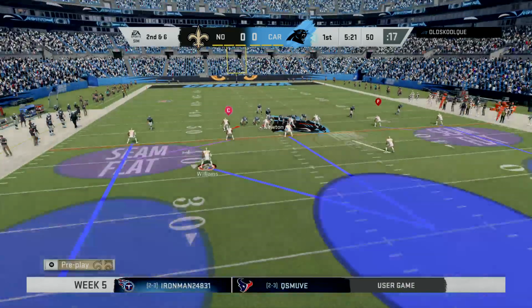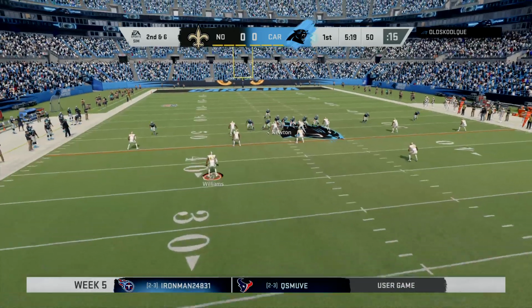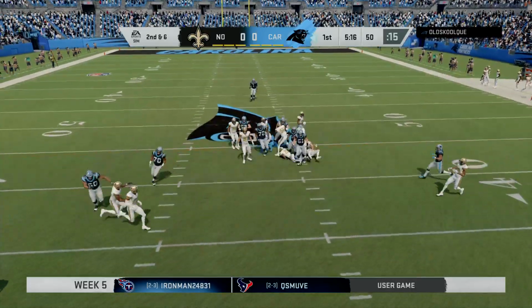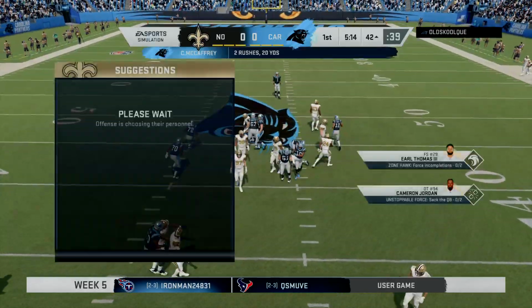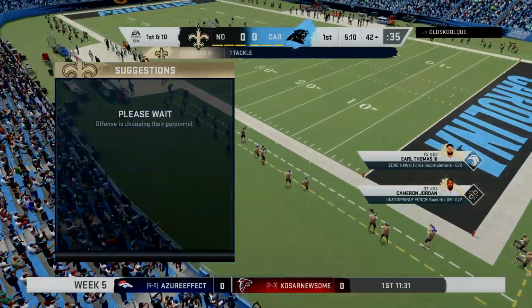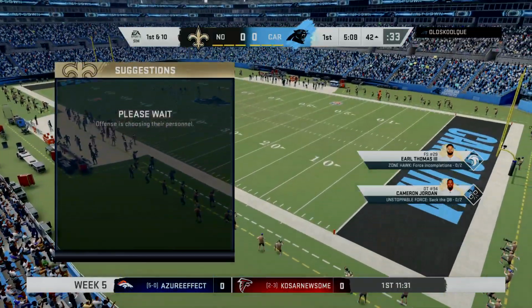Here we go. Newton going to hand it off to McCaffrey. And this time he's able to take it down to the 42. That one a first down pickup of 8. And there we see an early burst that makes him one of the leading rushers in the league.